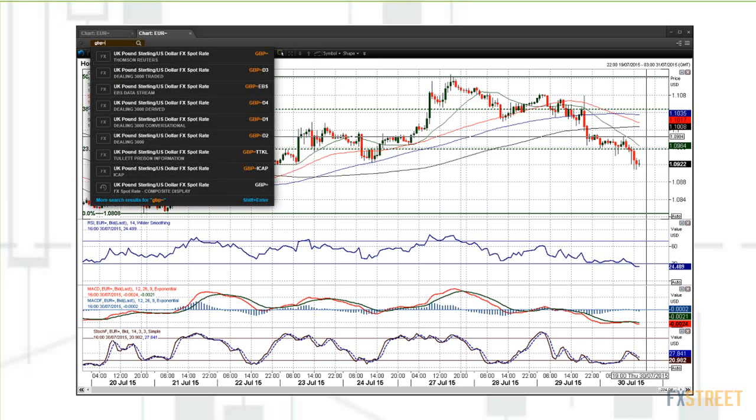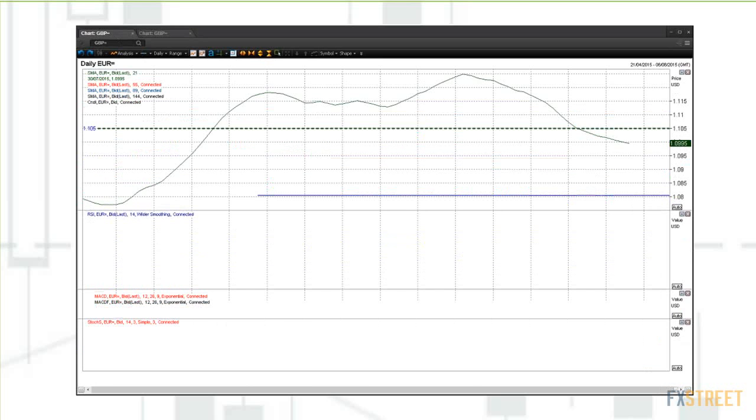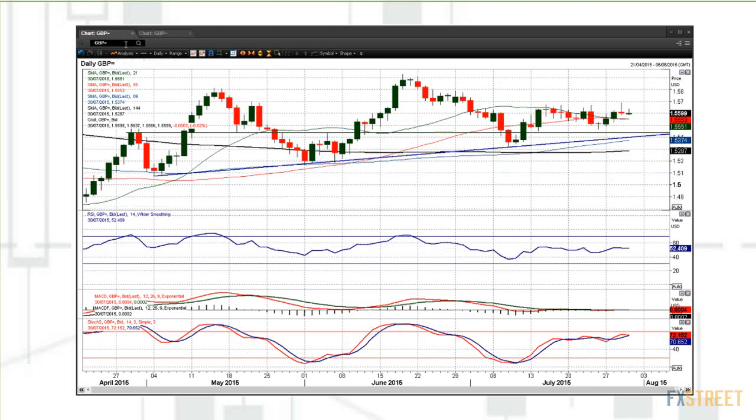So let's look at cable. Oh no, why has that done that? Let's try that again. GBP equals. Cable is an interesting monster because it doesn't really do a lot, and certainly hasn't done much for the past two and a half weeks.